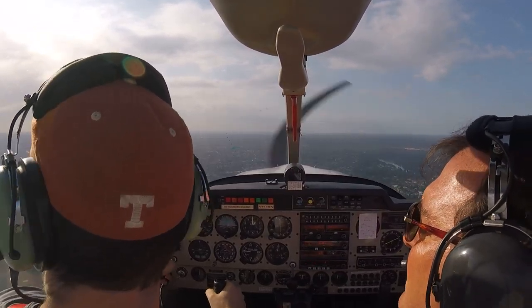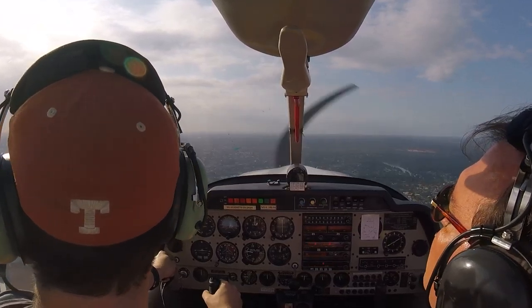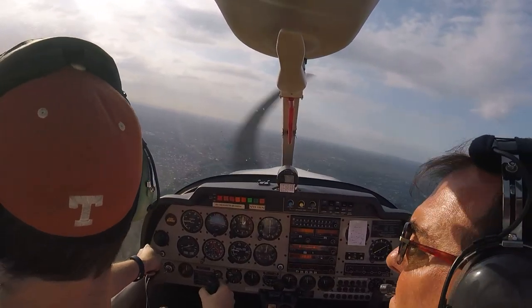There it is. Alright, you can square it up a bit better now, turn left a bit more so we're not so acute. That's better.